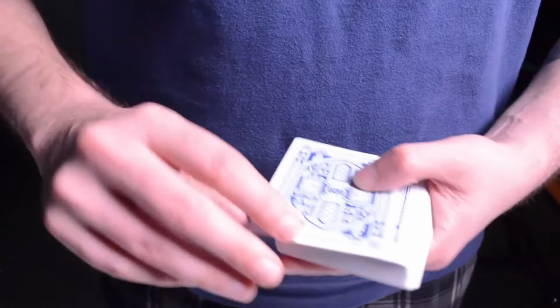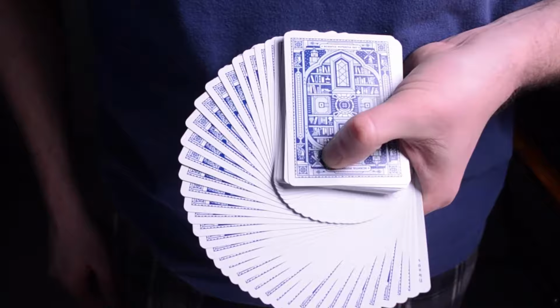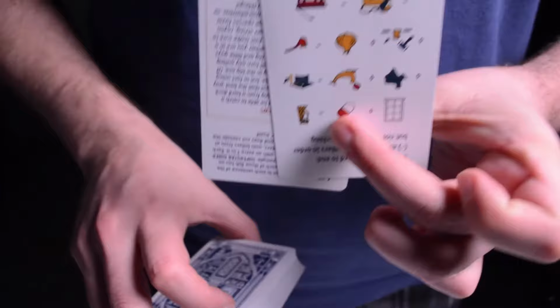So one of the things you'll see on the back design there is some Latin text, which actually means knowledge is power. And then this whole themed back design runs with the Riverbank idea. The deck handles beautifully, being, you know, USPCC stock. And then you have these two ad cards which came with the deck, which I think are really interesting, which we'll talk about a little bit later, which deal with puzzles included in this deck.